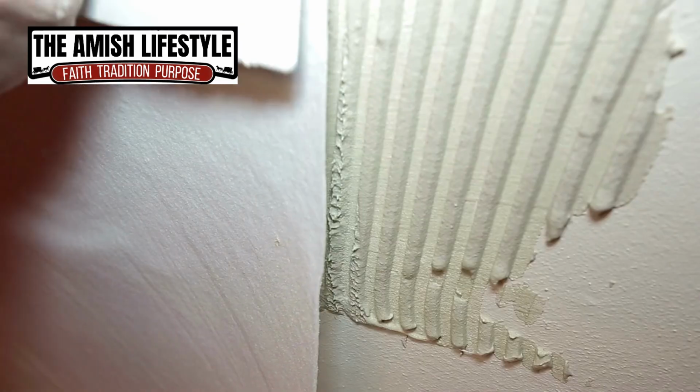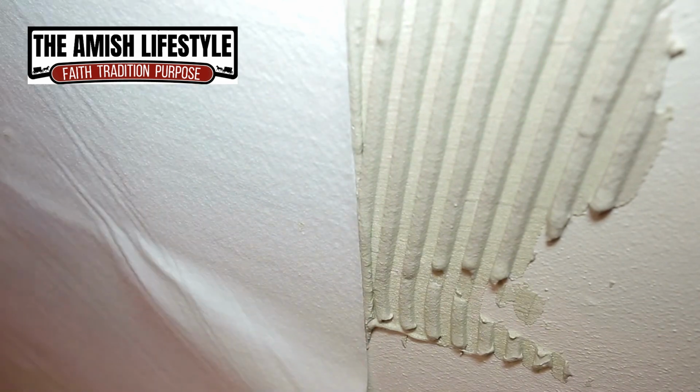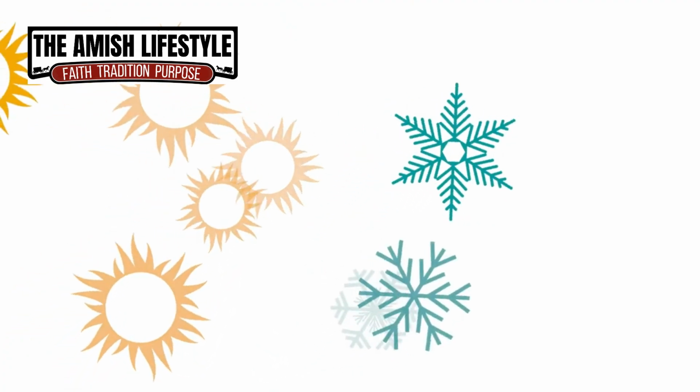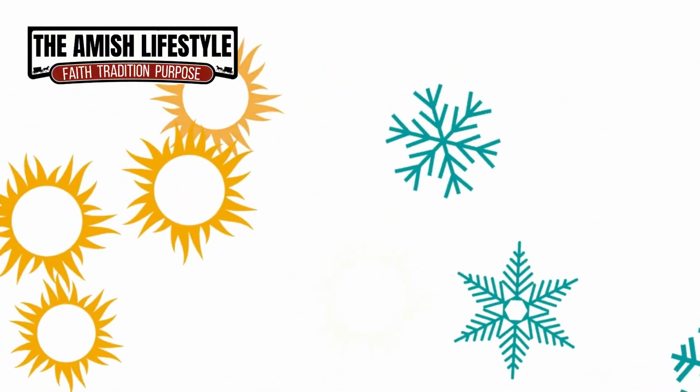Root cellars, ice houses, and spring houses all use natural forces like insulation, evaporation, and the Earth's stable temperature. These are things that never change, which is why these techniques have lasted for centuries.